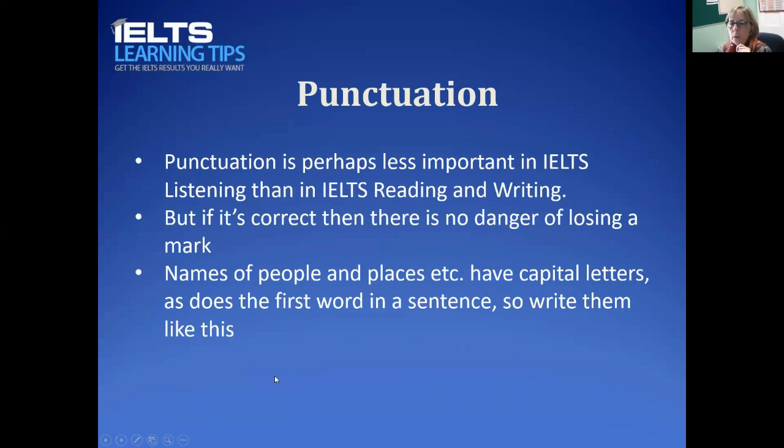Names of people, names of places, these all have capital letters. If you have a chart or a table, look at how they're written. The examples are written on the chart or the table and follow that same pattern. Remember, in a sentence completion, sometimes you might have to supply the first word or the first 2-3 words in a sentence. And the first word in a sentence always has a capital letter, so it will be expected. So these small clues will help you to choose whether you need to worry about punctuation or not.